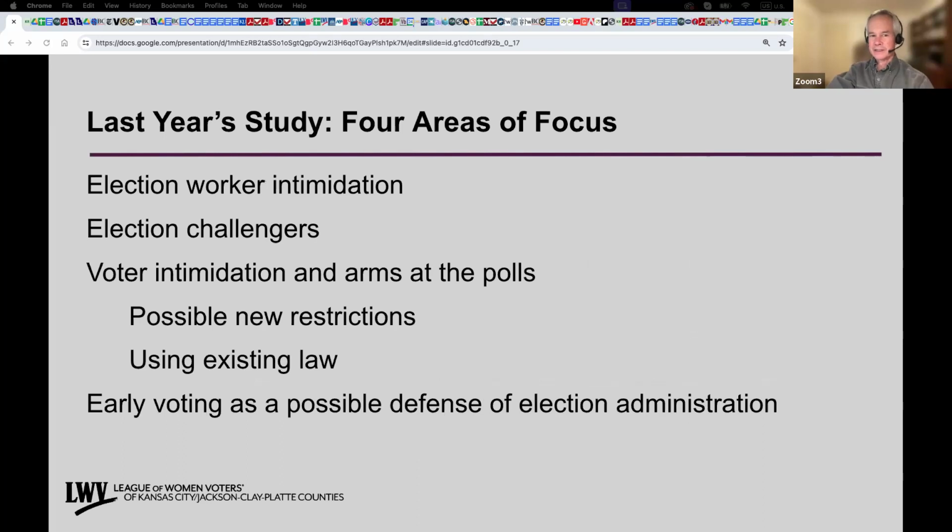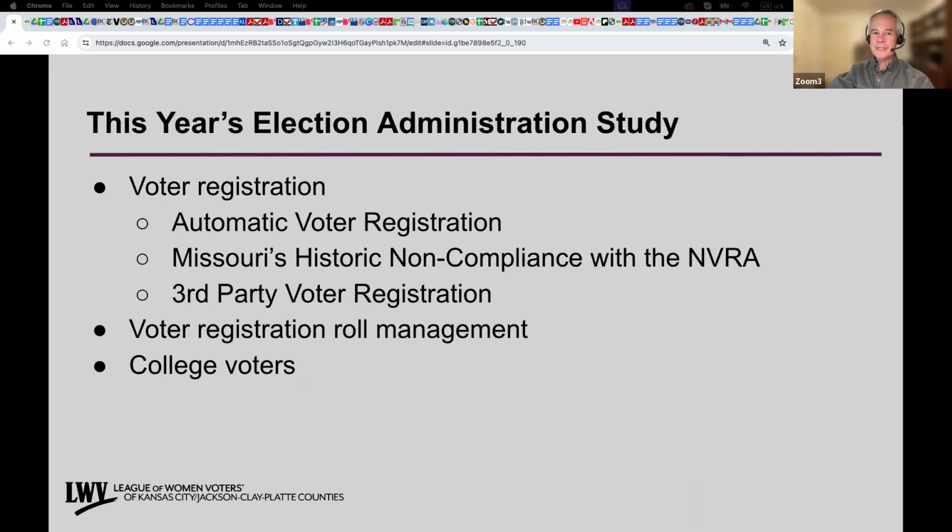So let's get into the study. This is the second and final year of our election administration study. Last year's study focus was on election worker intimidation, election challengers, voter intimidation, and arms at the polls, as well as early voting as a way of defending election administration. From last year's study, we crafted positions that have been used in advocacy already. This year, our focus is on voter registration roll management and college voters.